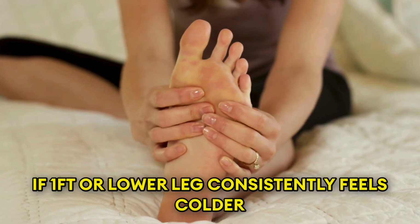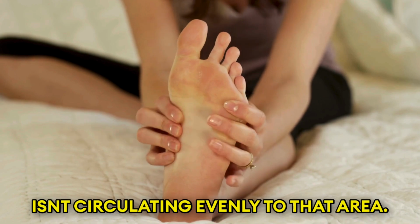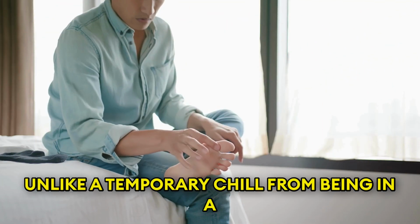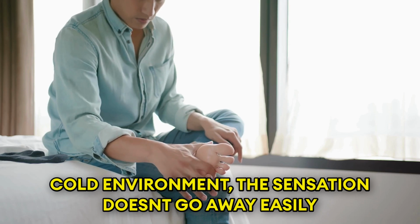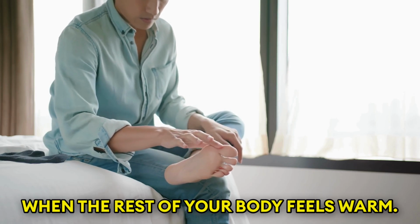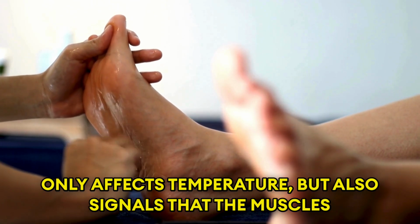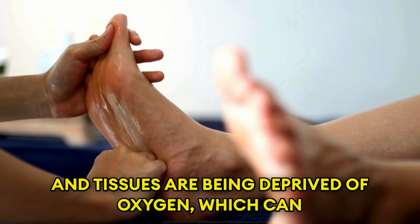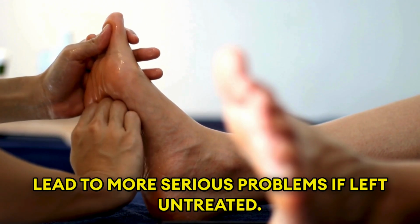If one foot or lower leg consistently feels colder than the other, it's a sign that blood isn't circulating evenly to that area. Unlike a temporary chill from being in a cold environment, the sensation doesn't go away easily with warmth or movement and might persist, even when the rest of your body feels warm. Reduced blood flow in the leg or foot not only affects temperature but also signals that the muscles and tissues are being deprived of oxygen, which can lead to more serious problems if left untreated.